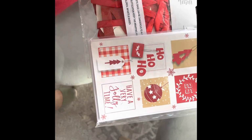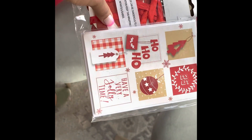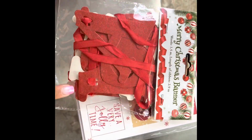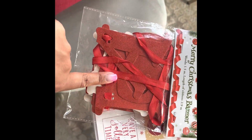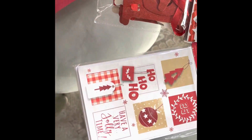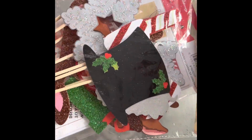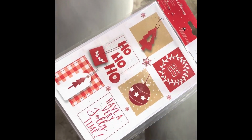So I got some candles. This is for our table on Christmas Day. Here is another Merry Christmas banner. I don't know where I'm going to put this, but we'll find a place. This is when you want to take some pictures. It's from Pip. So cheap. I don't know if they do this anymore, but I bought this like a year ago.